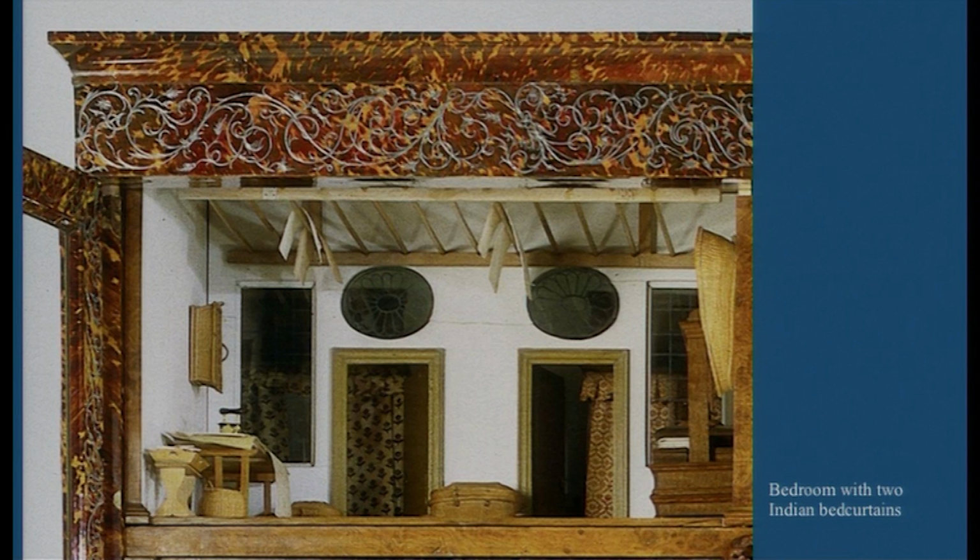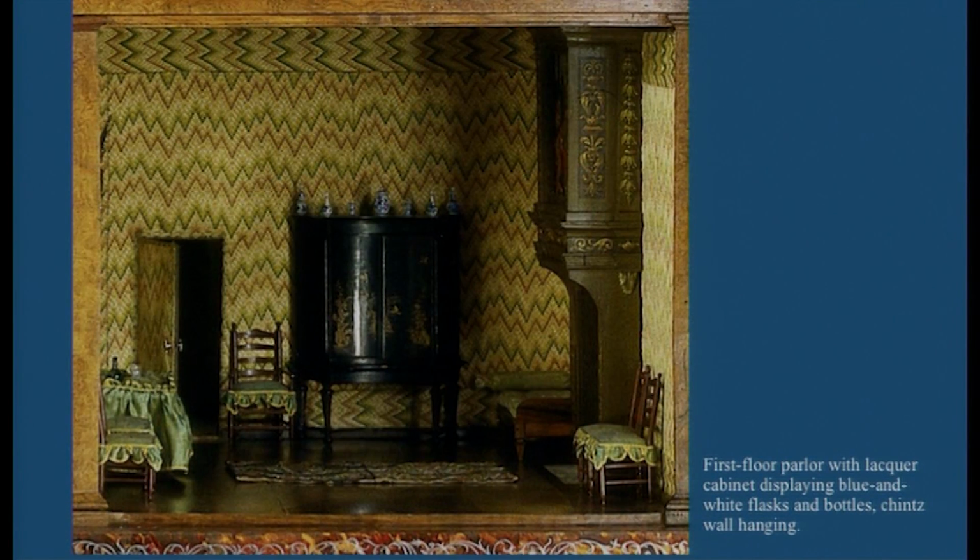Now let's look at the top bedroom on the left. You see just through the doorway here, you have a bedchamber. And there's another one here. The bed curtains are clearly Indian block printed or hand-drawn fabrics. Reproduced in miniature, of course.